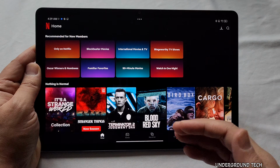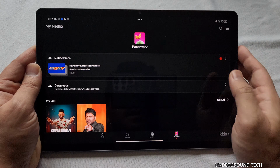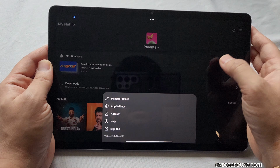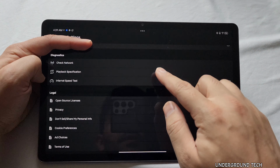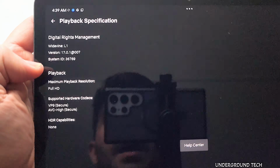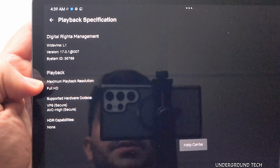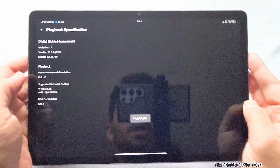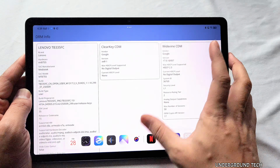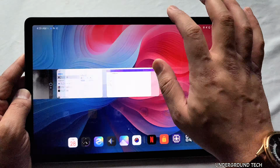So in order to check the Widevine security, you click on My Netflix, click on the three lines here, and then App Settings, then Playback Specification here. It shows that this has a Widevine level of L1, and that means maximum playback resolution is full HD. L1 can go all the way up to 4K, but this doesn't really have a 4K screen. There's no tablet that I know of that has a 4K screen, so really there's that.